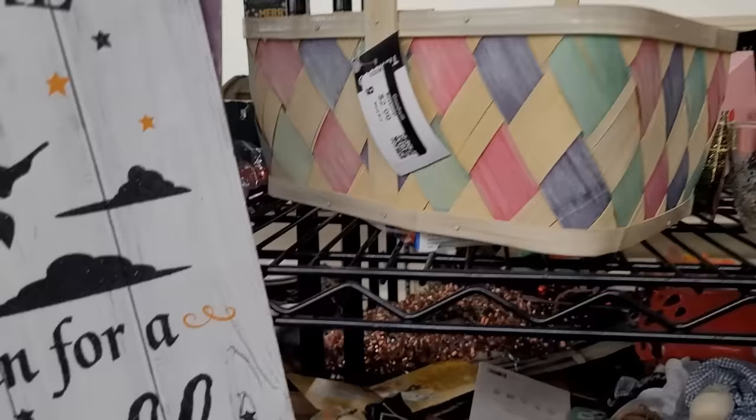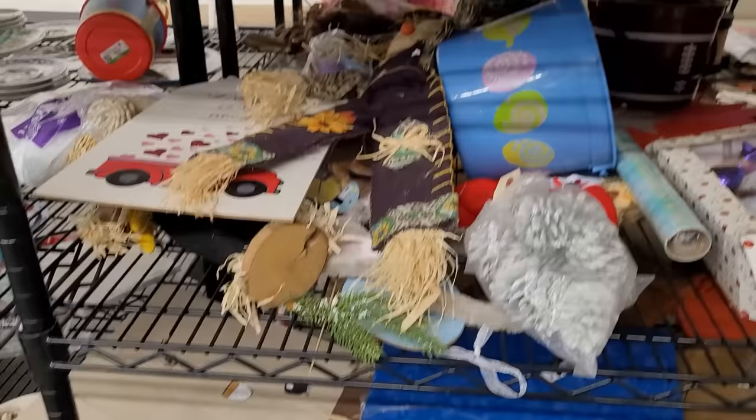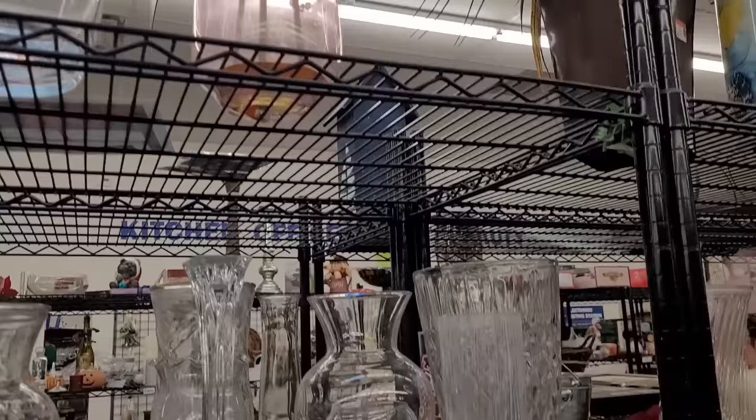Here is the little seasonal section. Lots of fall bits, signs, umbrella. One or two Christmas pieces. Here we are in the vases, planters, and florals. Lots and lots of clear florist pieces as usual.